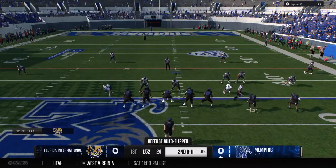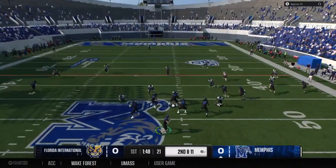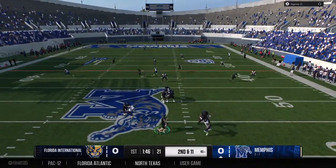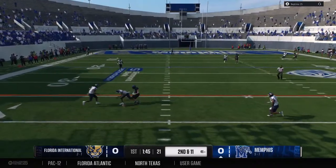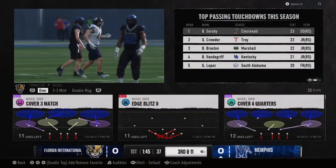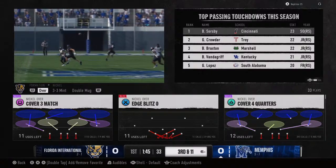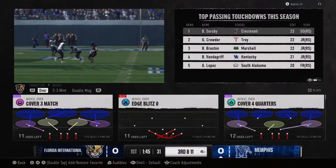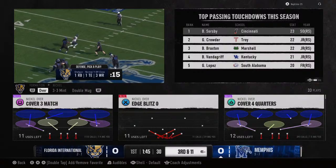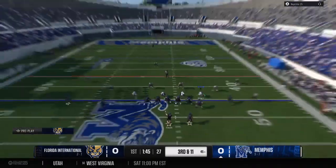Quarterback by himself in the backfield. Dropping back, it's Hennigan. Trying to get to him. Incomplete, thanks to the great defensive pressure there that sort of threw them out of rhythm. Well, you got to love that if you're on defense, because you were able to affect the quarterback with pressure, and you only rushed 3 guys. Well done. Now facing a third and long.